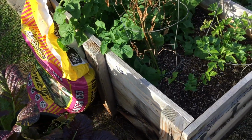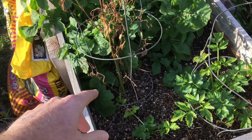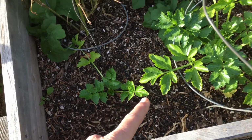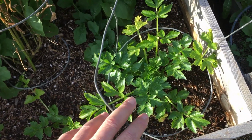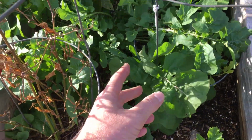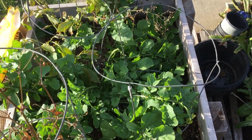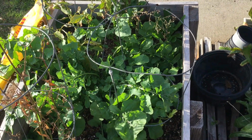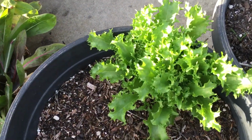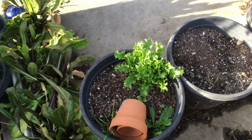Some of these pepper plants are done. Need to pull that. Here's some more of the celery that I transplanted. Yeah, some arugula just popped up once you start letting certain lettuce salad stuff go to seed. They're just everywhere. It's kind of like this stuff pops up all over the place. I didn't even plant it, it just starts growing.